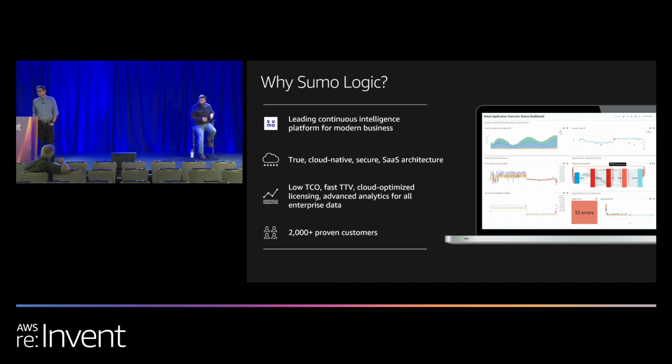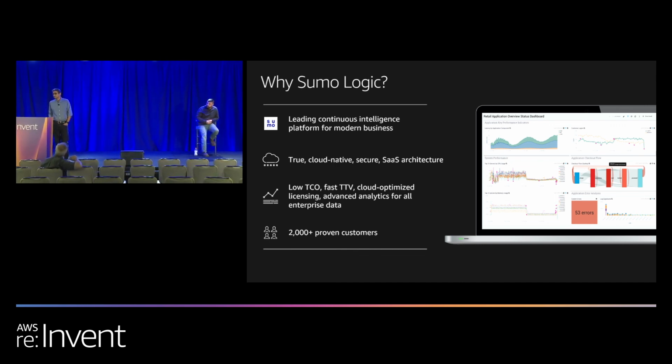For the scale of logs that you're shipping out to Sumo Logic, how much of that are you actually indexing, and how do you manage the sheer volume of logs that come in, and how much help do you get with that? Yeah, that's a great question. That's a really good question.